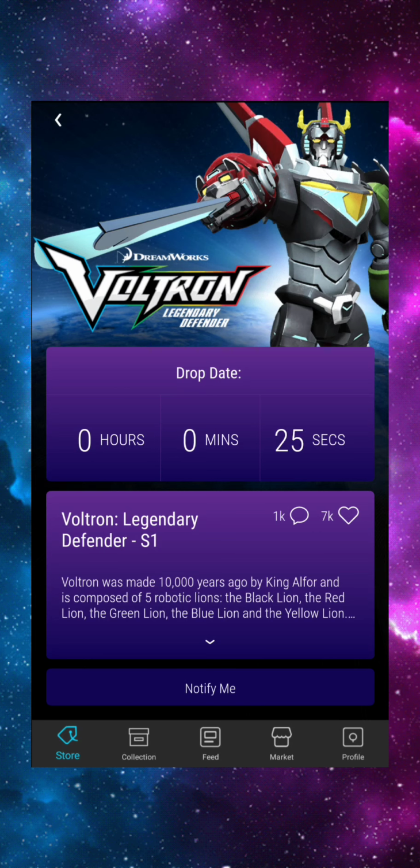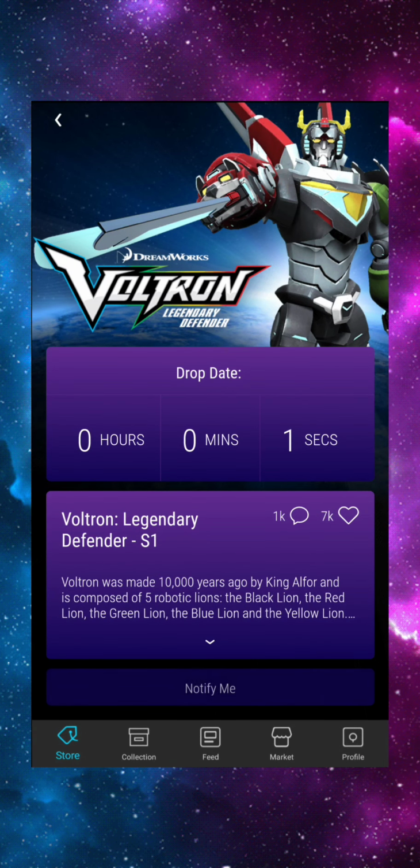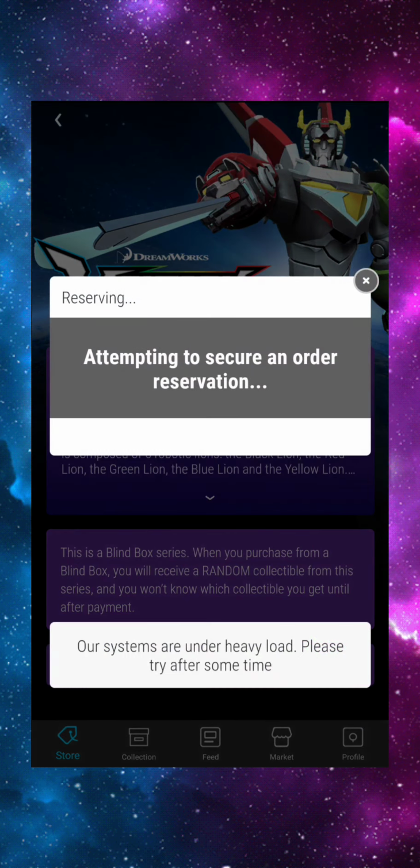Okay, so this is the part of the drop where I show you my drop experience. We got about 25 seconds until the drop timer hits 0. And as we all know by now, we're going to do Space Gate, where we tap above the notify me button. You will be notified right there. So yeah, the quicker you tap, the better chances you have. I noticed that I was really tapping fast this time, so we'll see what happens in 1 second. Let's get it.